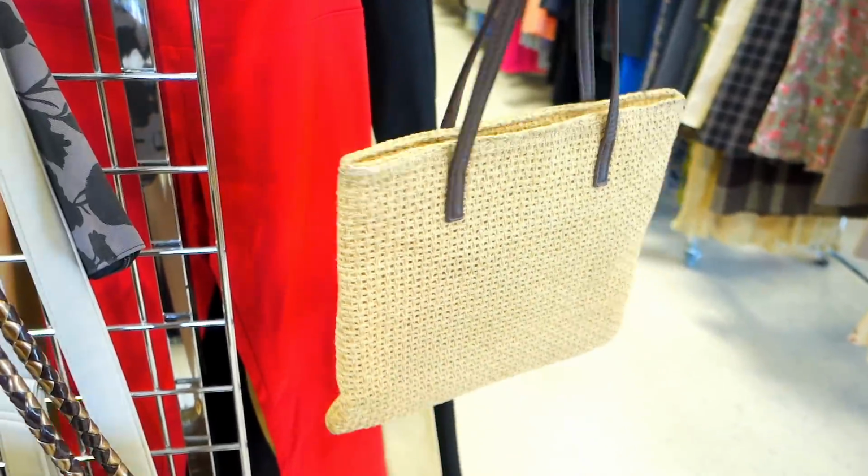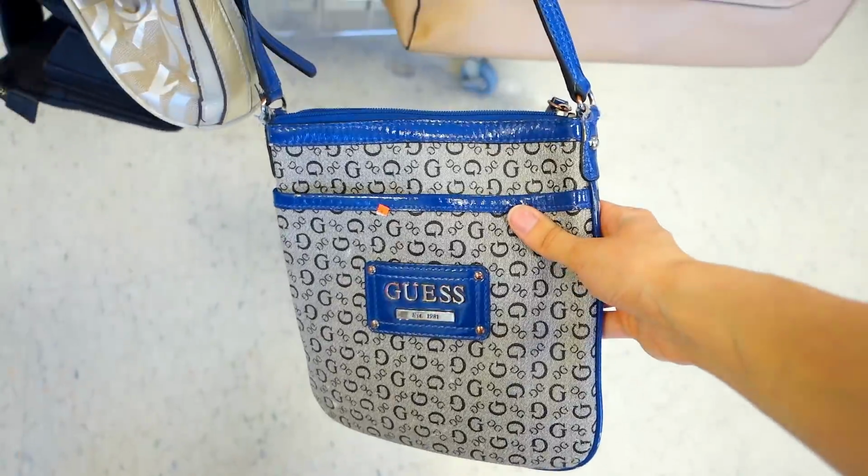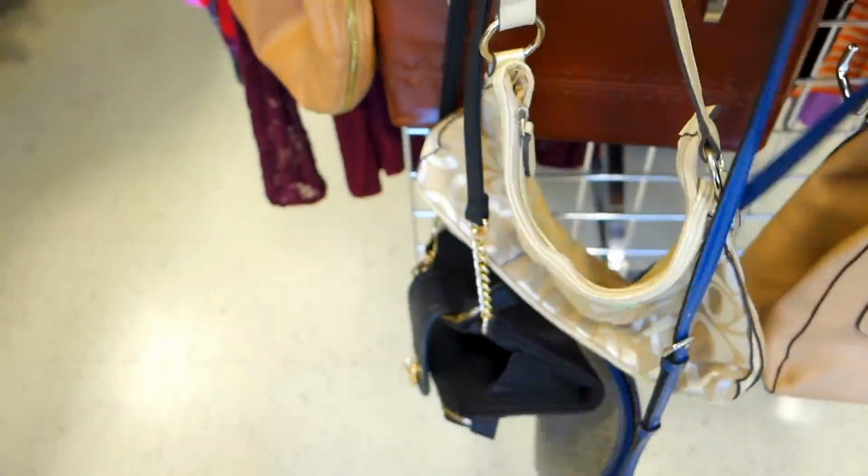Oh, I found a straw bag. This one is so cute. This is like a really cute Guess satchel bag.